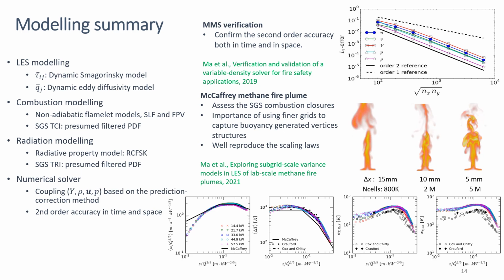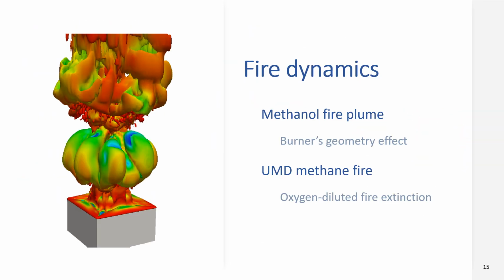On the other hand, the simulation produced the scaling laws of velocity, mean temperature, and RMS temperature for fire plumes at different heat release rates. Now let's move on to fire dynamics with two applications, the methanol fire plume and the UMD methane fire.